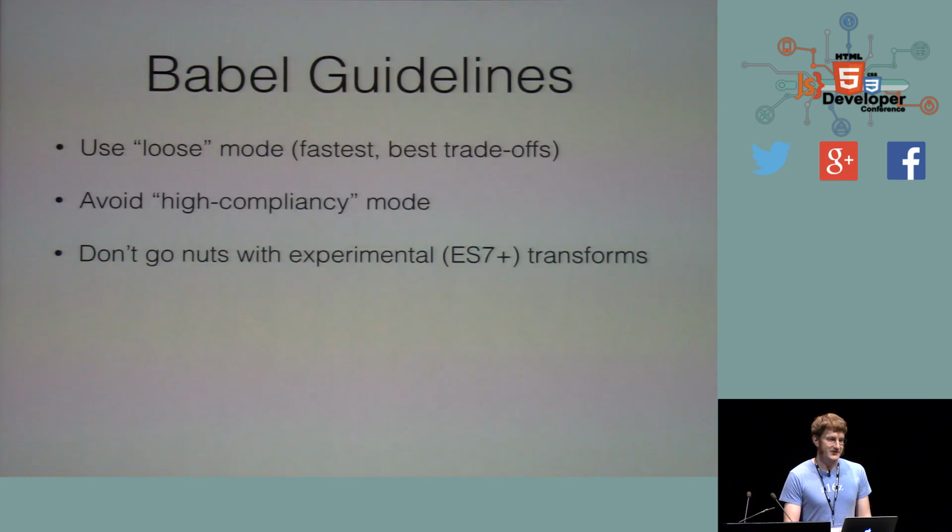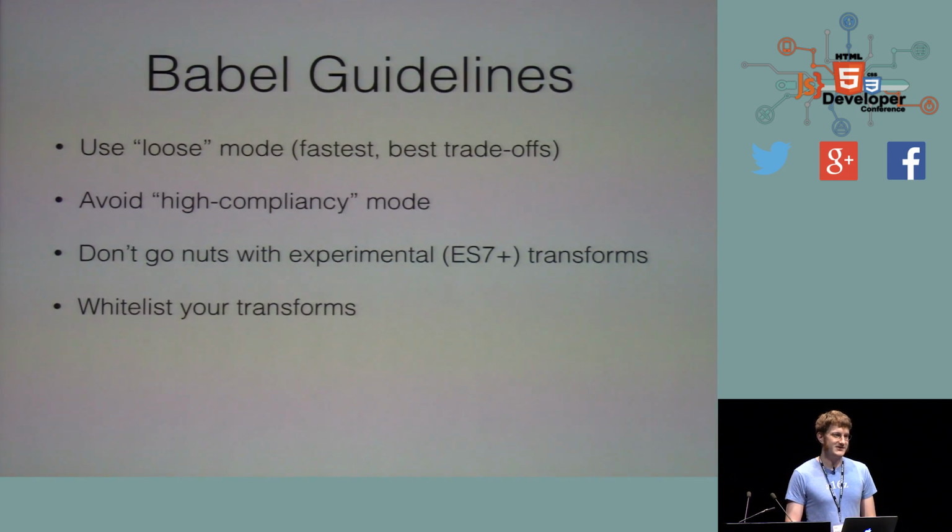Babel has a lot of transforms to choose from. It has ES2015 transforms. It has experimental transforms that are language features people are still working on and thinking about. So just basically only enable the ones that are actually part of ES2015. Pass them to Babel in a whitelist so that you don't get surprised by Babel adding another transform. This is basically for build reproducibility.